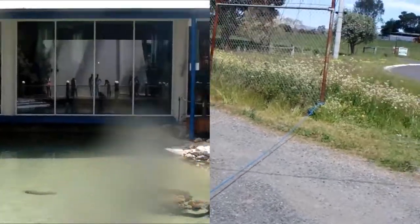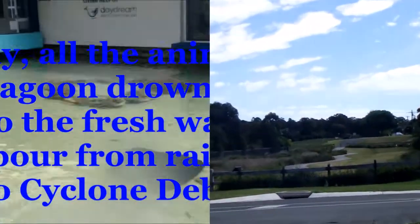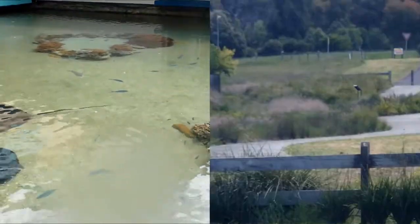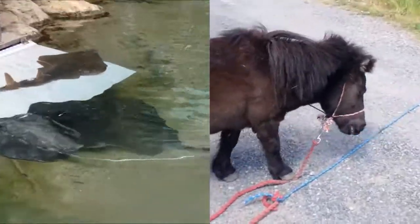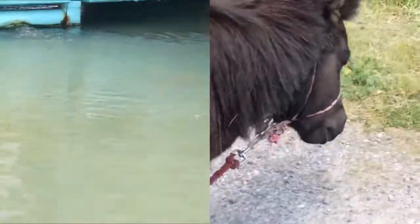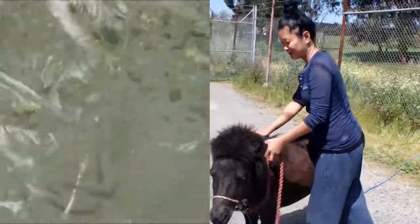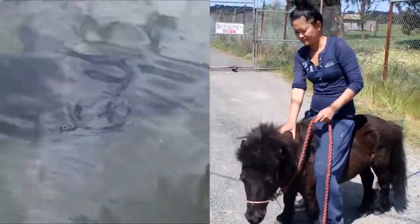This is the resort's main lagoon with sharks, stingrays, fish, and they pump water in from the ocean. It's the largest outdoor aquarium in the Southern Hemisphere. Blue fish. And all the fish are native to the Whitsundays. Ooh, look at that bright blue one. This big reef fish, shark.